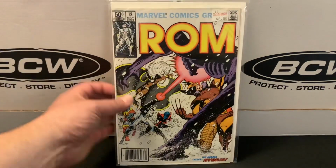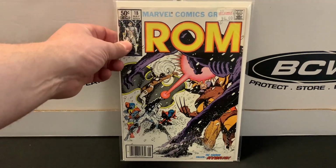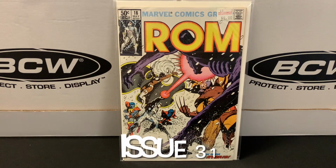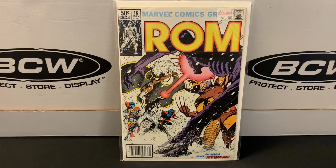And then one last book, we'll pop back to the Bronze Age for this one. We've got an issue of ROM, number 18. Nothing significant about this book from a key perspective, but that's a really cool X-Men cover done by Frank Miller. The one particular ROM issue I really want is that second appearance, or the tied for second appearance of Rogue, which was at issue 32, but issue 18 is a great find as well for 25 cents. A very cool cover for a quarter.